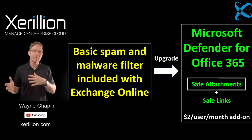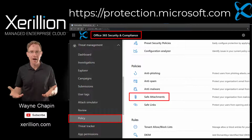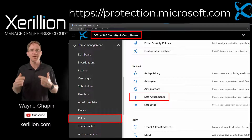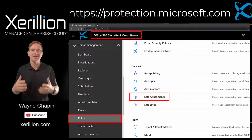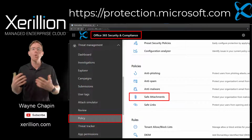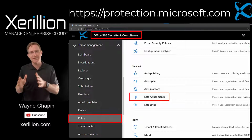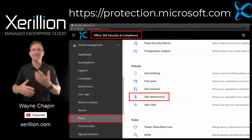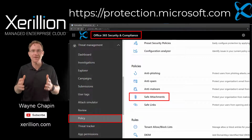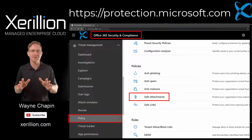Safe attachments takes email antivirus filtering to the next level, and in addition to an attachment being scanned for viruses and malware, each attachment is put into a special virtual container and detonated. Or in other words, safe attachments replicates a user double-clicking on the attachment as they would when opening an email attachment, and then Microsoft Defender analyzes the attachment's behavior when it executes. And if Microsoft Defender sees the attachment is trying to do something spooky, like install itself in Outlook so it can scan your emails, watch what you're doing, or install itself deep in the computer's operating system, it'll block that attachment even though that attachment didn't register as a virus.